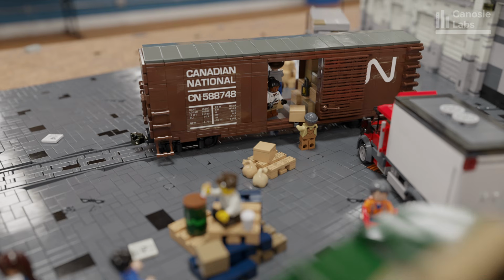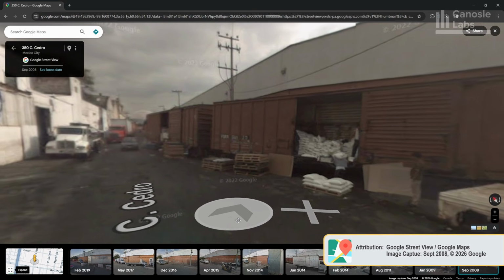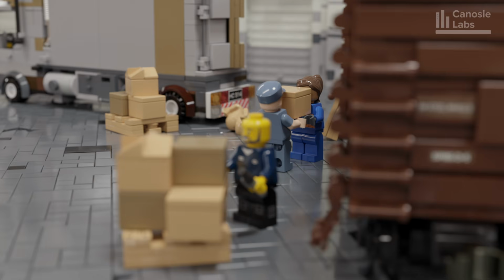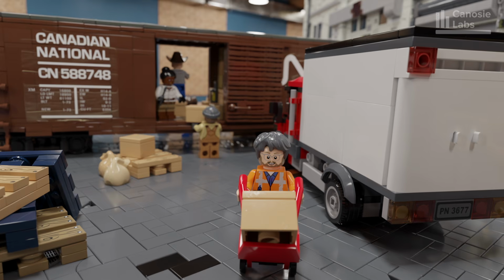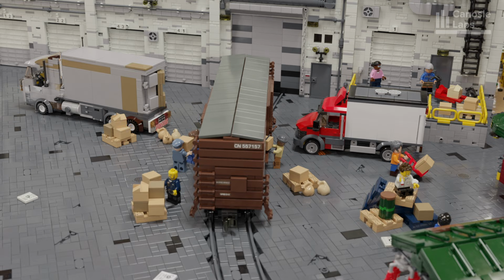This scene was actually inspired by something I spotted on Google Maps in Mexico City. In the image, a boxcar is being unloaded right on the street, with workers transferring everything by hand into trucks. I thought it was a really cool and unusual setup, so I wanted to recreate something similar in my Lego city. Here we see a group of workers unloading this boxcar straight into their trucks. It's tough manual work, but sometimes you just have to get it done.